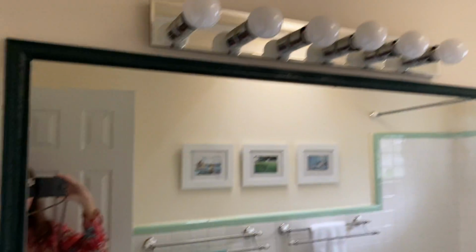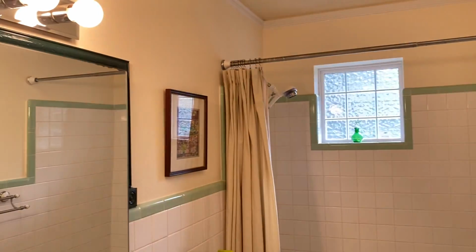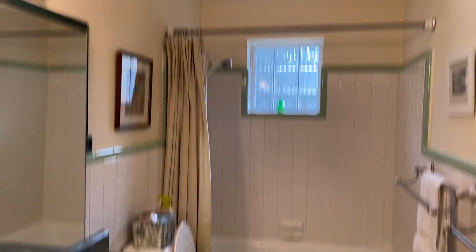And a guest bath. Get some lights on here for you. The bath has been resurfaced at some point.